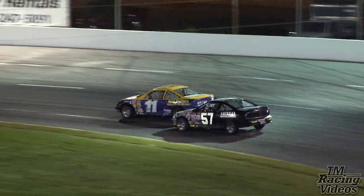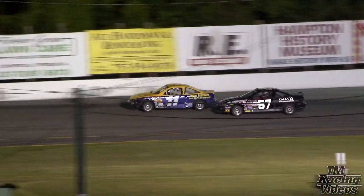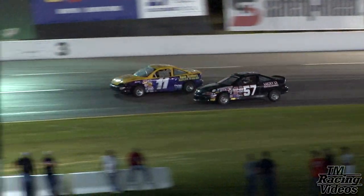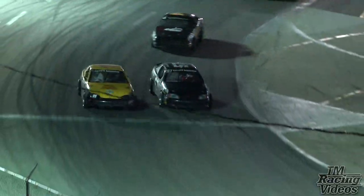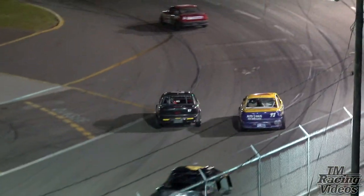That's what we were talking about earlier. Right now you got a Cavalier in the front and a Saturn behind it. And most of these cars are Cavaliers and Saturns. So it's a nice class for these boys to run, and they have a lot of fun at it. Rose Brothers Heating and AC on the side of that 11. And to the inside of that 11 is the 57 Lucky 13.